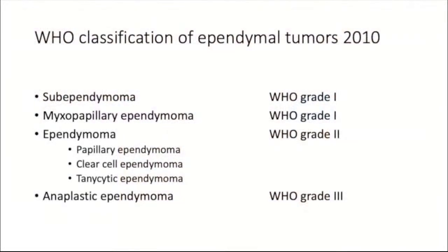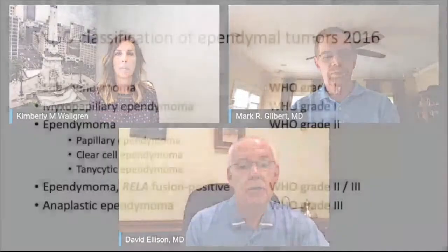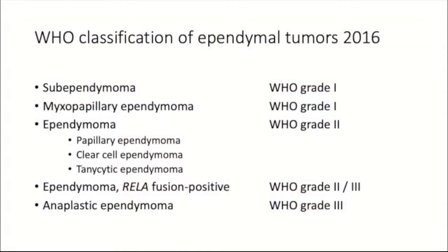And as time's gone on, we've adapted the World Health Organization classification to these new advances, letting us get more information through to our clinical colleagues and the patients in the way that we choose these more refined diagnoses based around the molecular aspects of the tumor.